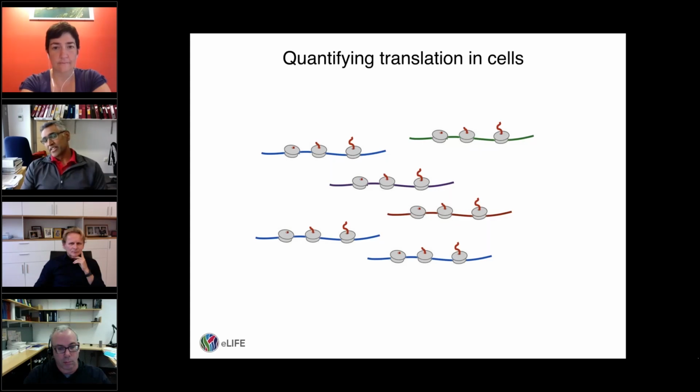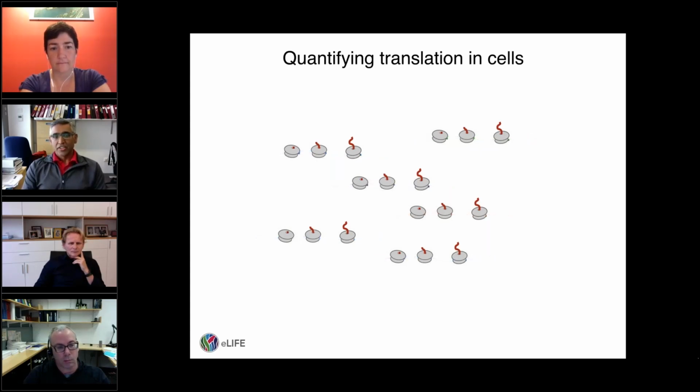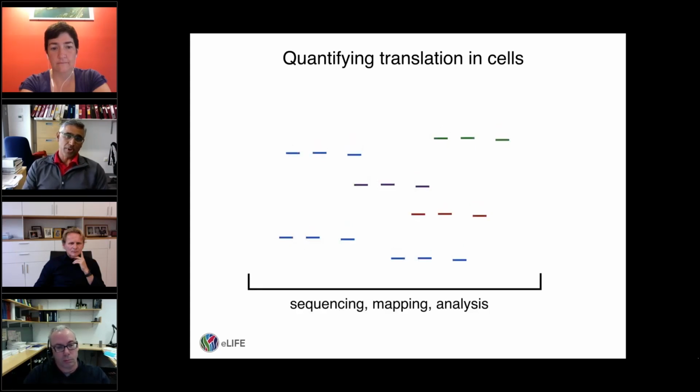And really in a very nice advance by Jonathan Weissman and Nick Ingolia, they realized that if you digested such a sample with nuclease, you could then extract the small pieces of RNA that are protected by the ribosome. And when you sequence these, you really get a snapshot of where all the ribosomes inside of a cell are sitting on the messages that they're translating.